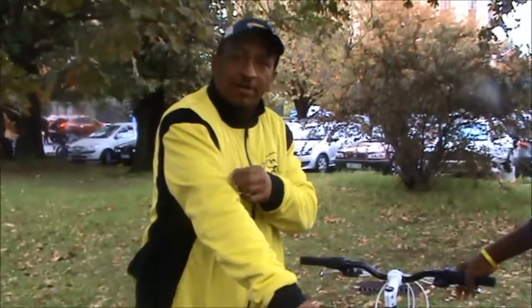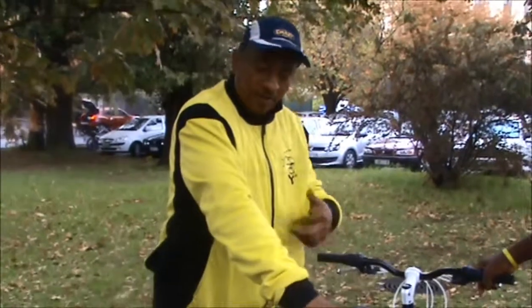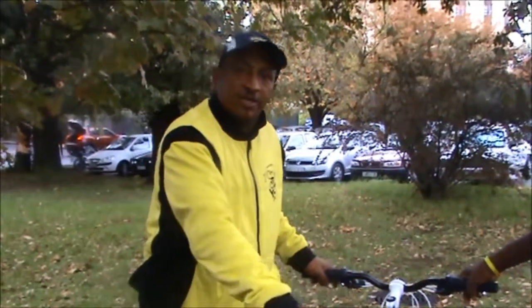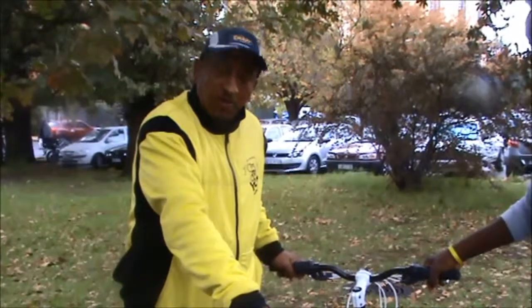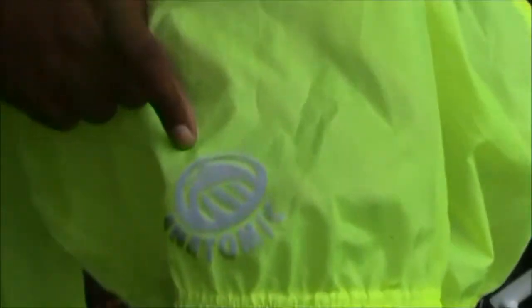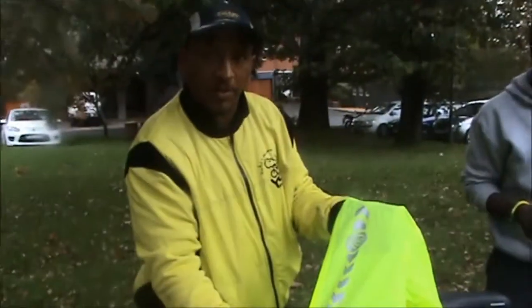Wear bright colored clothing like this, or white, and not black, or bright clothing with some reflective strips on. So if the car's headlights go onto the cyclist, the driver can easily see you. Okay? Never ride at night with dark clothing. You'll see there's some reflective material on your jacket. So bright clothing is very important for riding at night and during rainy weather.